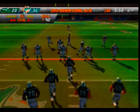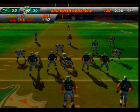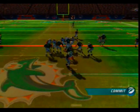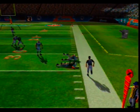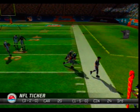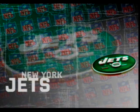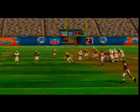Third and two. Ball on the 42-yard line. The defense has had difficulty stopping them on third down. Throwing. And this pass is completed. Number 59 is there on the stop at the 35-yard line.